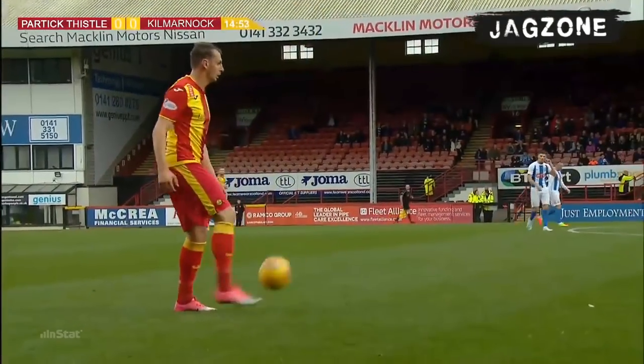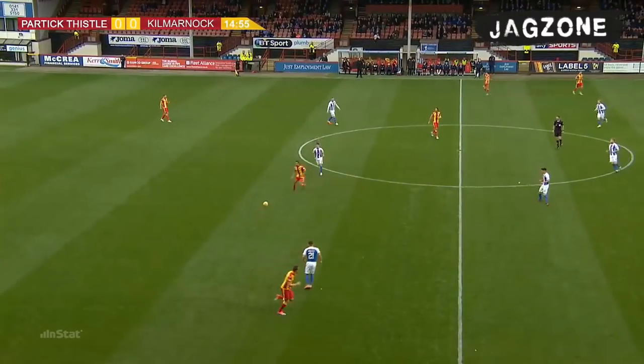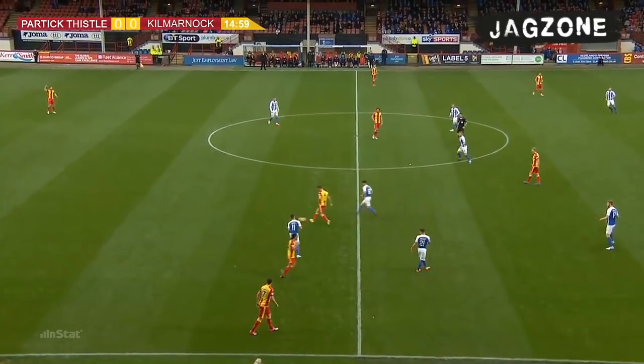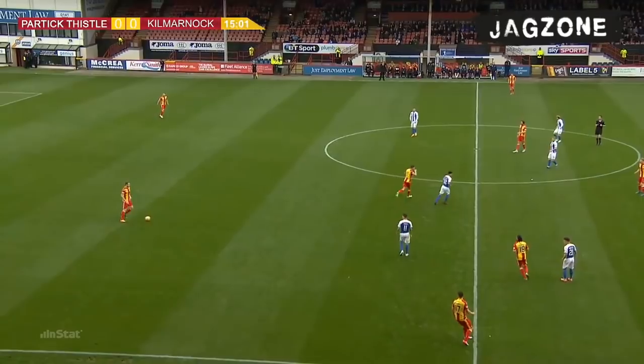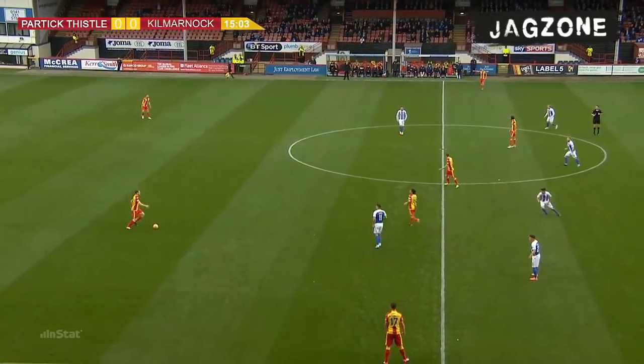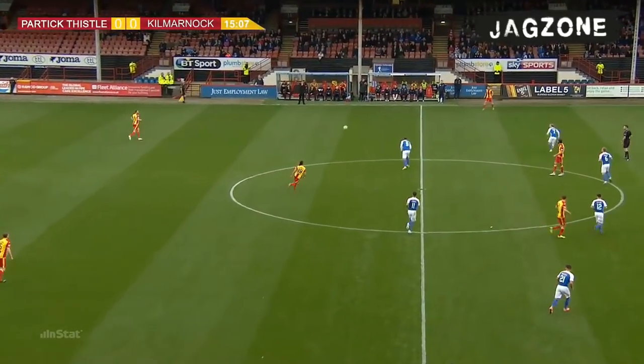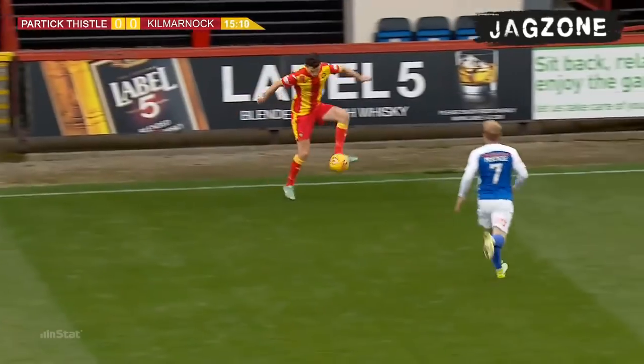Discovered about Jordan Jones. Yeah. Everything's in his right peg. Edwards now. Short to Spittle. Now Keown. Keown looking for runners. Again, it's played short. Ryan Edwards. Danny Devine now making an angle. Edwards over.